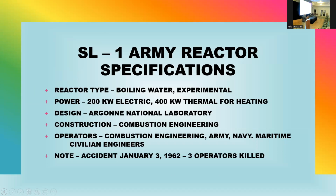Okay, shifting now to the SL-1. This reactor was designed by the Argonne National Laboratory as a boiling water reactor, very small, only 200 kilowatts electrical and twice that in thermal for heating. And the plant was constructed by the Combustion Engineering Company, and they were also contracted to operate the plant, and they were given a crew of operators of Army and Navy Air Force people who were trained at Fort Belvoir.